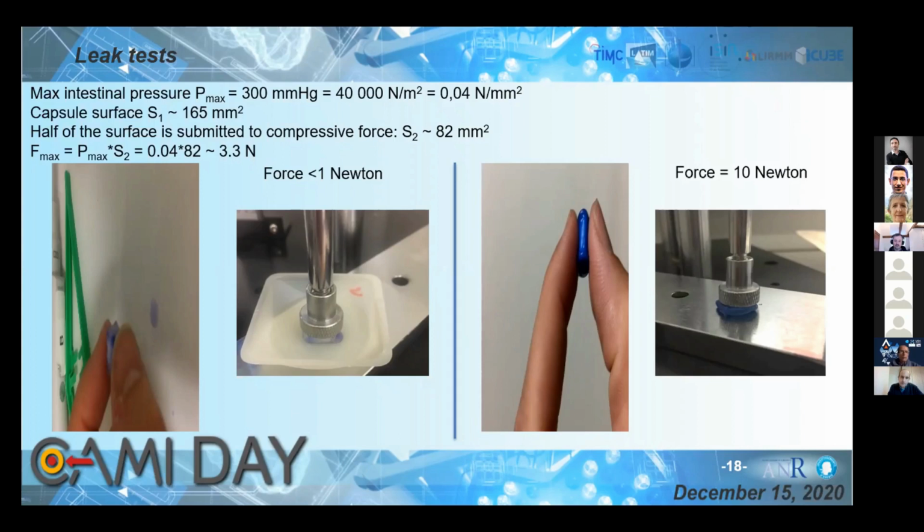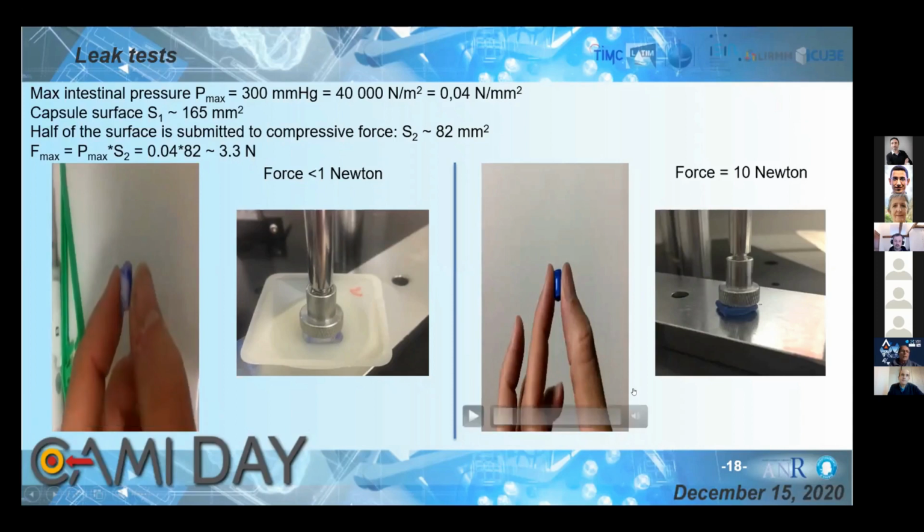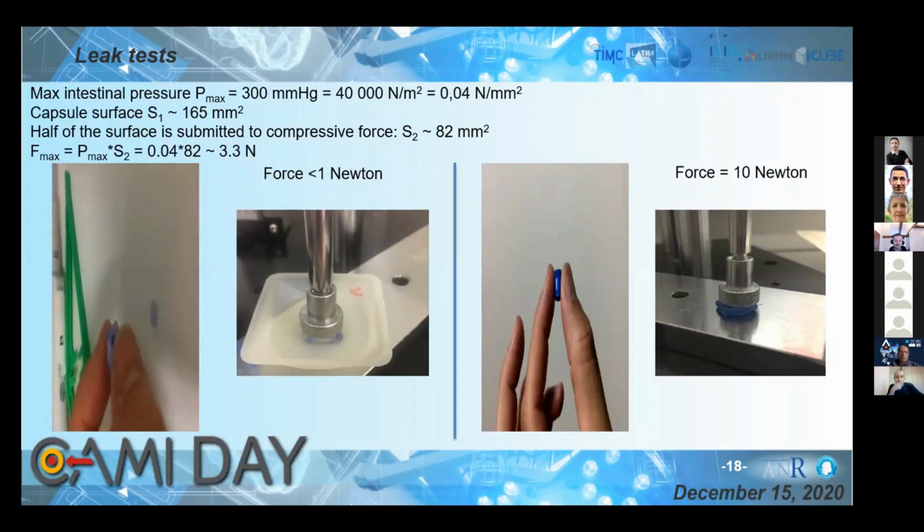On the left part, you see a device that was not working adequately, because you are able to see on the video that there is some leaking. It's the left one, yeah. You can see that it has leaked at some point because the sealing was not perfect, and yet the force was only 1 Newton. So this version was not adequate. We modified it, and now with a force of 10 Newton, which is 3 times what is necessary, when you compress, nothing happens. The leak is 0, so the device is completely sealed.